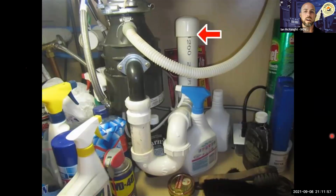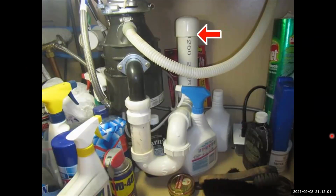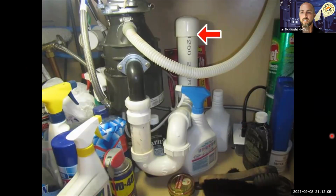All right. What's wrong here? This should be an easy one. Anyone? No vacuum brake. Yeah, no AAV. No AAV, no air admittance vent.